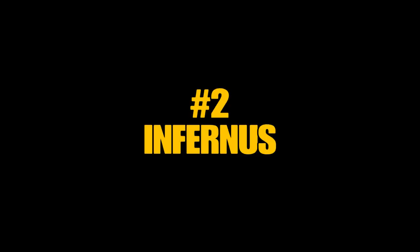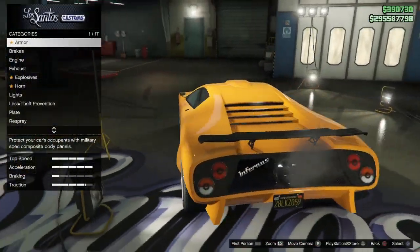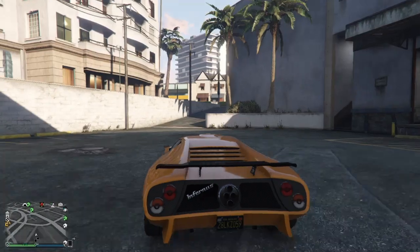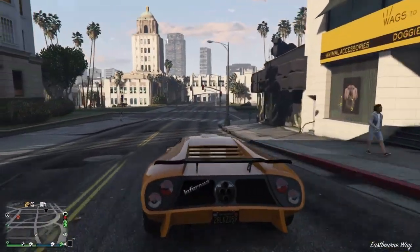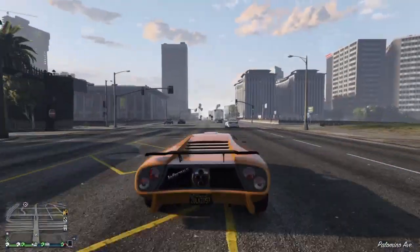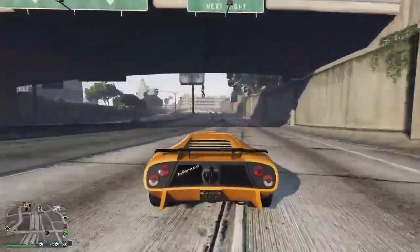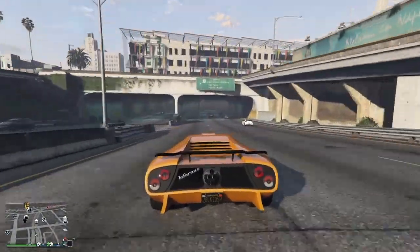Now for number 2 on the list, the Pagani INFERNUS. Another Lamborghini inspired vehicle. This one made to look like the Murcielago. I grew up as a child loving the Murcielago, knowing I could never afford one, but look out. For only $440,000, I can afford one right now. Extra speed, extra quickness. She's a beauty, man. This car also was on Grand Theft Auto 4, so it carries over. I mean, this is a history lesson right here.